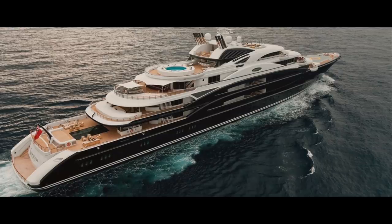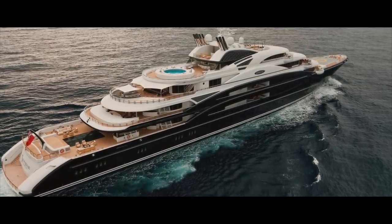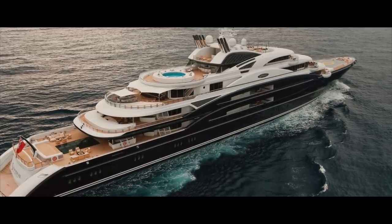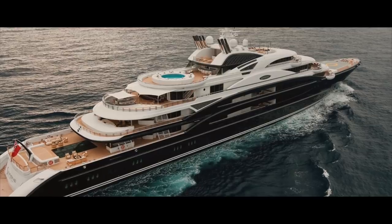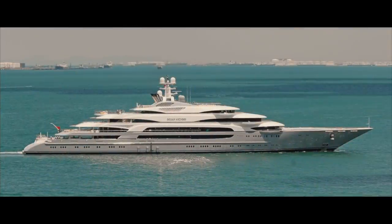Fincantieri, on the other hand, are no strangers to luxury super yachts. Apart from being one of the world's largest suppliers of cruise liners, they've also successfully built and delivered notable yachts such as the 133-metre yacht Serene, and the equally impressive 140-meter yacht, Ocean Victory.